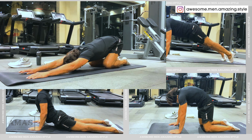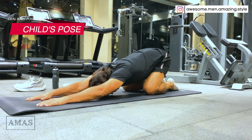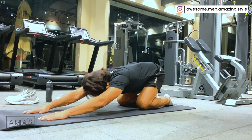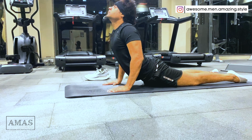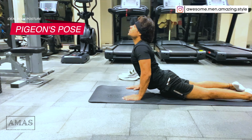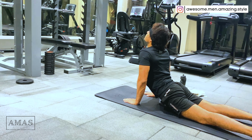The first is the child's pose. Sit on your knees, sink your hip between them and extend your arms as shown in the video. The second is the pigeon's pose or the hip opener. Lie down on your stomach and try to pull your torso with the help of your hands.